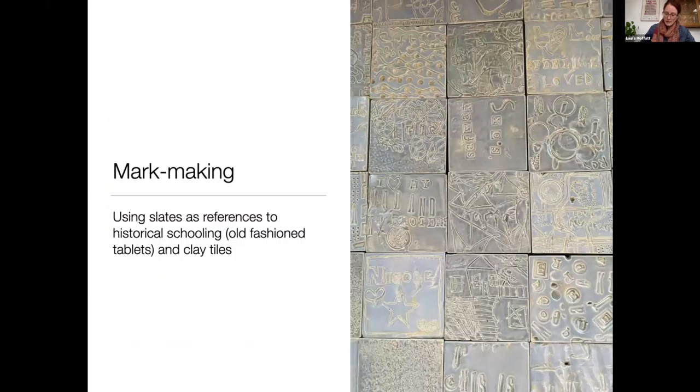The following workshops took the children into the realm of mark making, and they were allowed to use these small tiles of clay. Before that, I should say, they used slates. So we explored the idea of going back in time, using a slate instead of a book, or indeed instead of a tablet, an iPad or something. And how children in Victorian schools would have used slates. I couldn't find any photos of those, but apparently they took photos of what they had drawn on their slates before erasing them again.